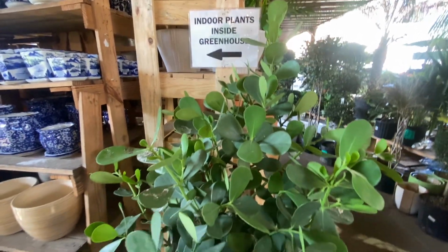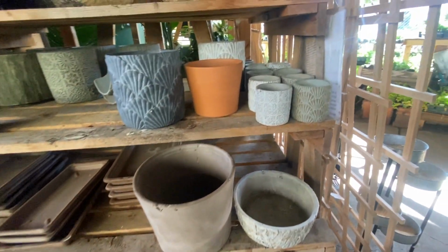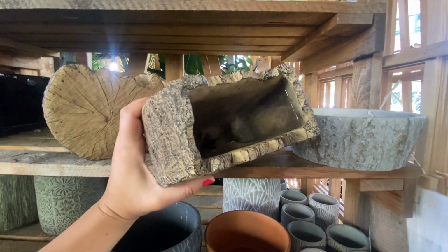I wasn't entirely sure what type of plant this was. Maybe some sort of massive jade plant or something like that. I'm not positive. Here were some more planters. They really had planters scattered around the whole store. This is a really cool wood planter.